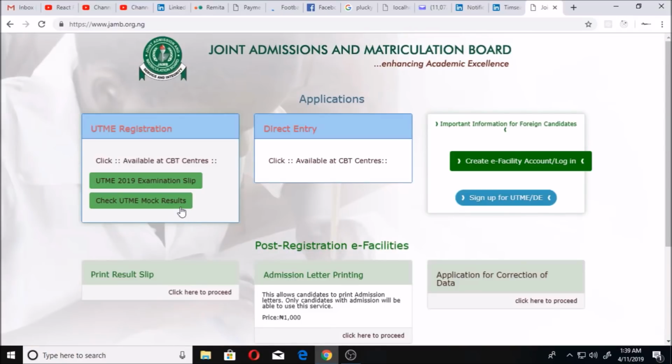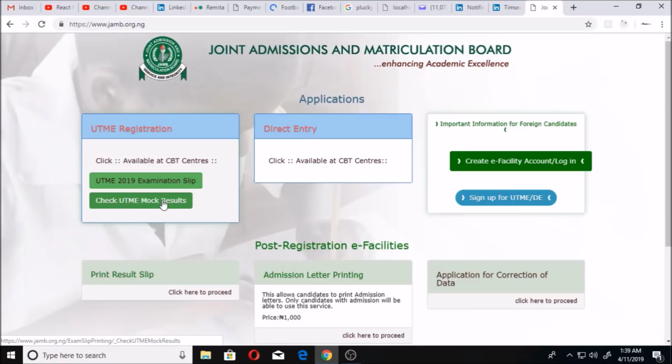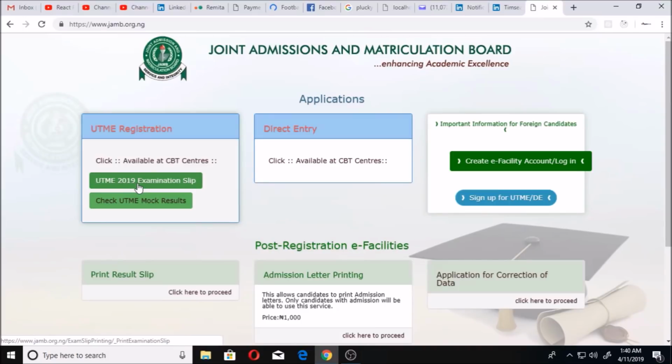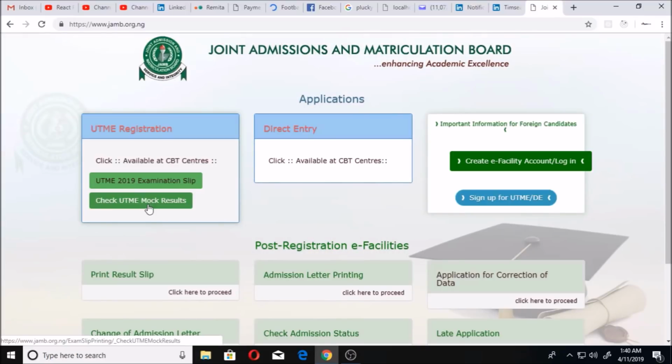You may still have all these for the people that still want to write their mock, check their mock results, and for the people that still want to write JAMB so that they'll be able to print their slip. This is where you print slip. In case you've not printed your slip, once you get to this website, www.jamb.org.ng, you can easily print your slip by clicking on this button. But when the result comes out, then you'll be able to see another button down here for check utme results. Not mock this time around, but you still have mock, then you still have it.